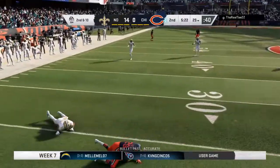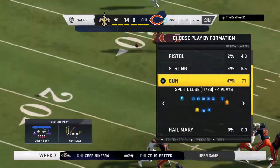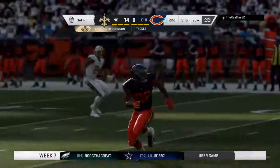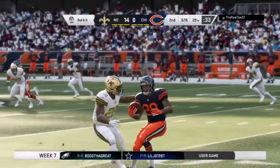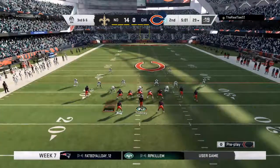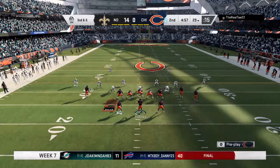Now Trubisky to Cohen out of the backfield, and from the 25, they work this to the 29, a gain of 4. Everyone's got to be able to catch the football. Doesn't matter what position you play, but if you're on offense, be aware a ball may come your way. Now they'll try to convert on 3rd and 6 after the 4-yard completion.